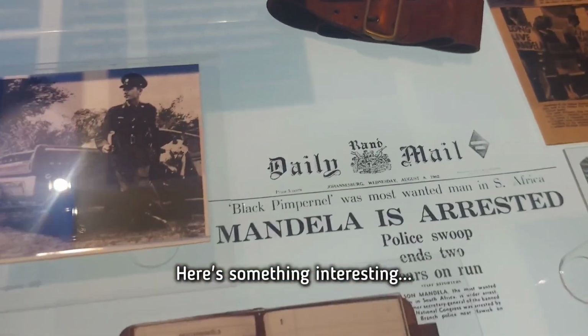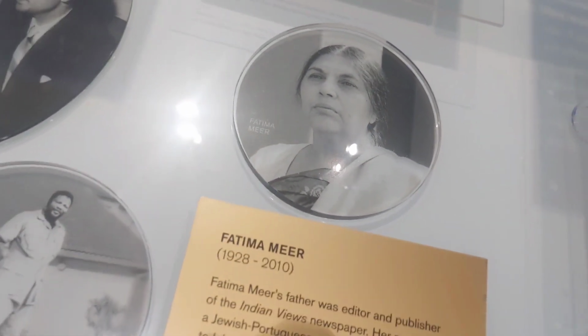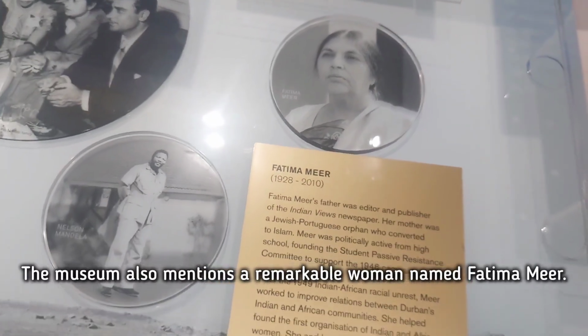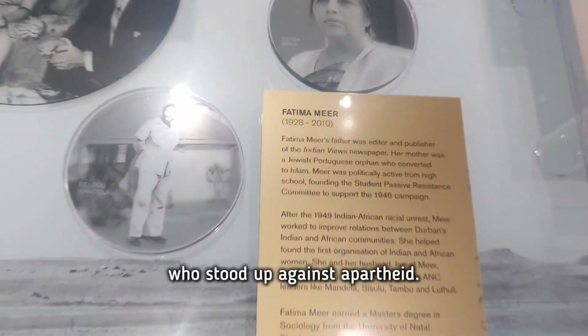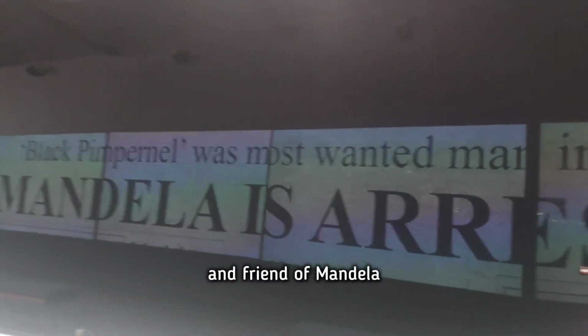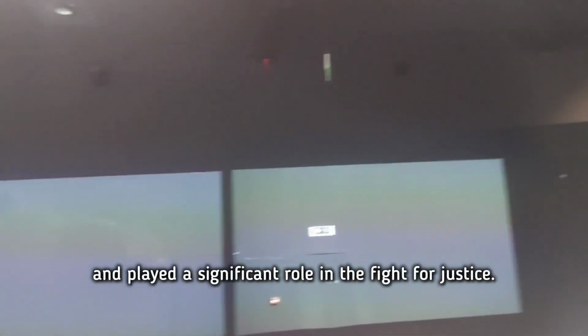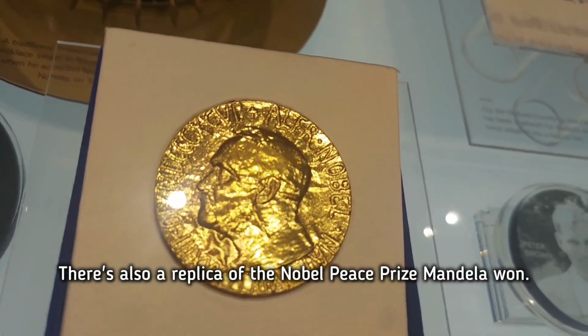Here's something interesting. Nelson Mandela wasn't the only one fighting for equality. The museum also mentions a remarkable woman named Fatima Meer. She was a Muslim activist who stood up against apartheid. Fatima Meer was a close ally and friend of Mandela and played a significant role in the fight for justice. There's also a replica of the Nobel Peace Prize Mandela won.